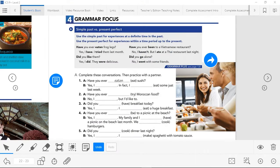Very good. Now, after seeing this, it's gonna be way easier to understand the grammar in the book. So as we were saying, we use the simple past for experience at a definite time in the past, a specific time in the past, and it's usually that we finished it.